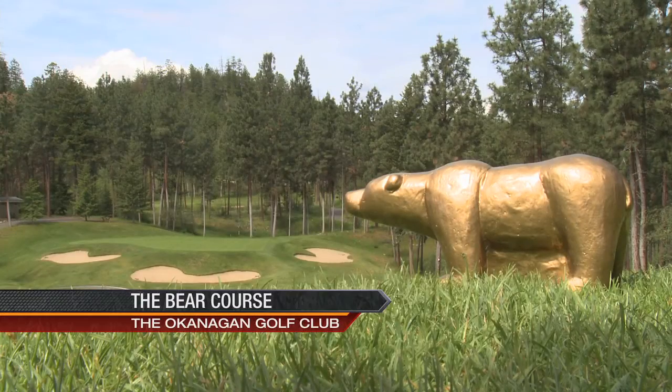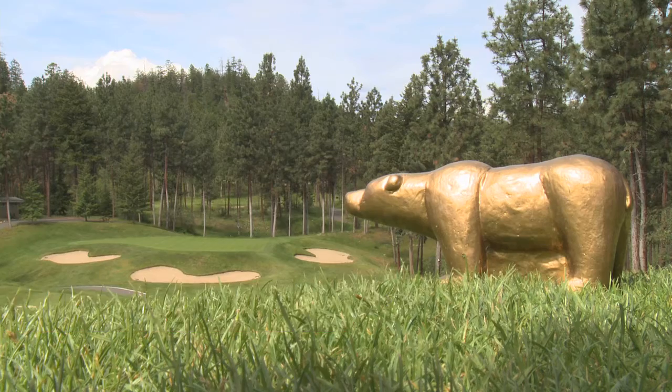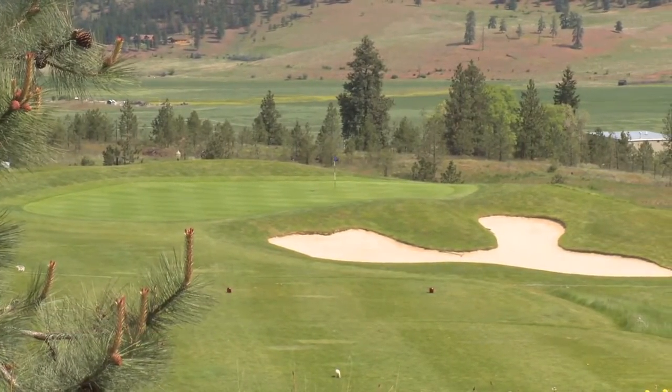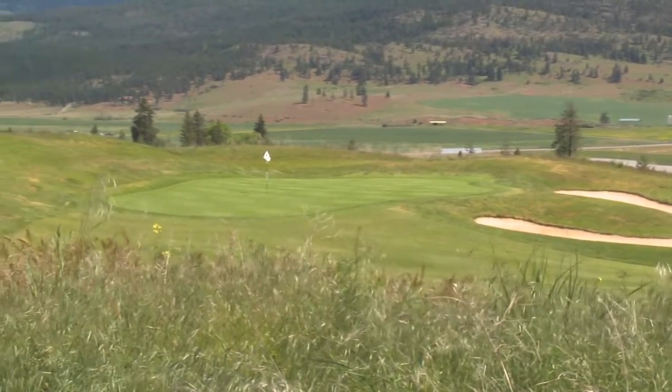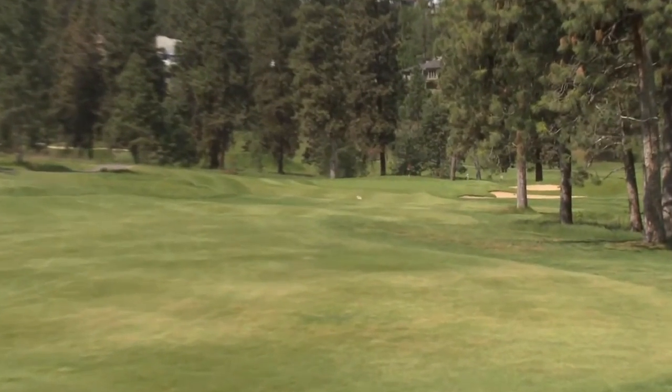Crafted by Nicholas Designs, the Bear course can be as ferocious as a grizzly or as gentle as a teddy, depending on which tees you choose. The routing climbs through the rolling tree-lined hills overlooking the Okanagan Valley. The Bear Golf Course is a classic Nicholas design. It's wonderfully forgiving off the tee. It gets a little more narrow as you approach the greens.